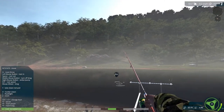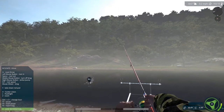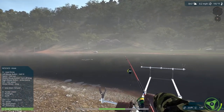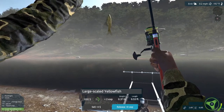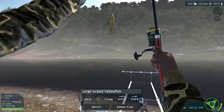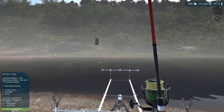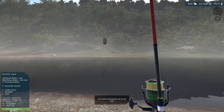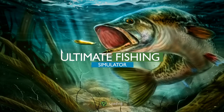It's always difficult feeder fishing on a river. Might transfer over to one of the lakes in a bit. We got another little yellow. $3. That'll do. I think we'll pack up here and we'll go to one of the lakes. That's what I want. We'll exit out of here and we'll go and find a lake to go on.